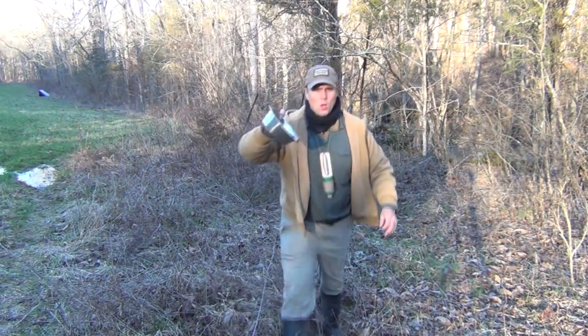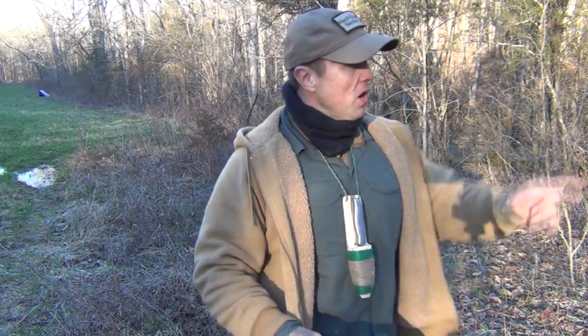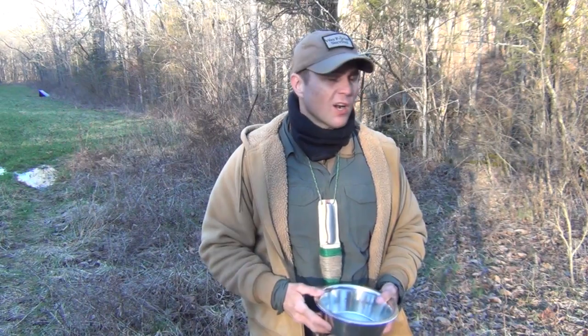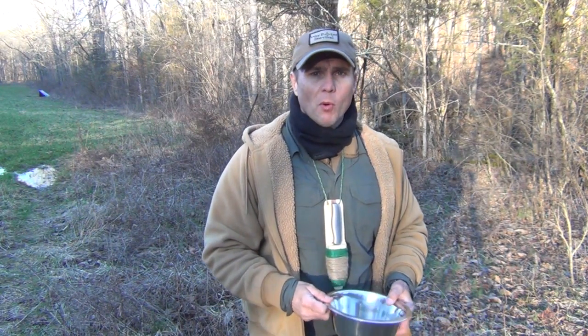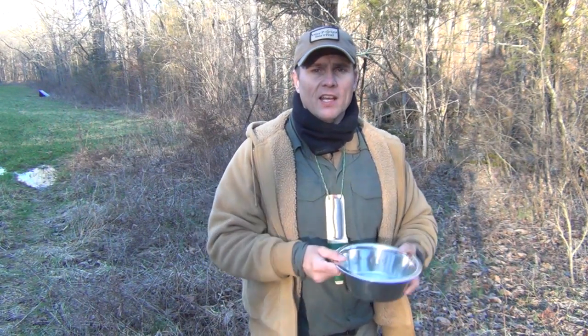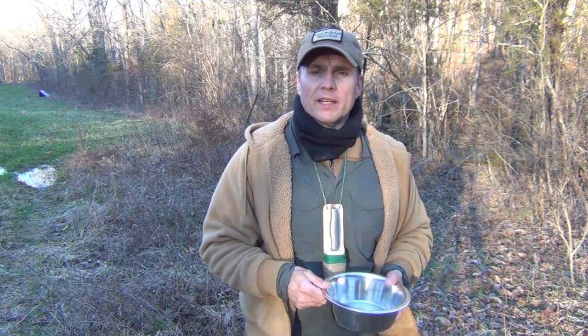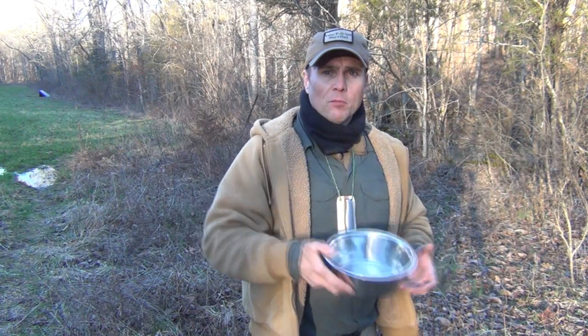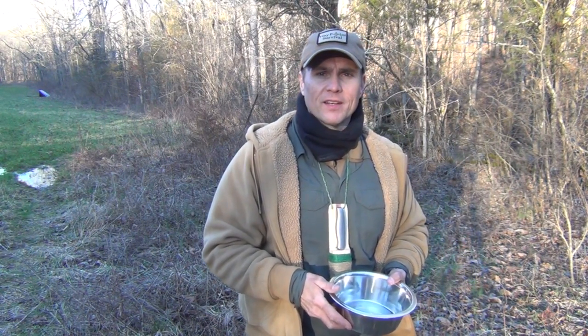Alright, we got our bowl, and we're getting ready to go over here to a creek where it's spring fed, and I know that it's pretty good water. It's not real clear, but we're going to boil it and make it safe to drink. So we got to get some water. We've been spending our time getting a lot of firewood, and so now we're ready for starting the fire, boiling some water, and making some supper.